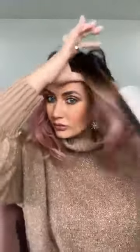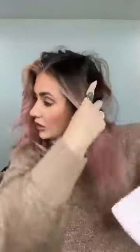All right, my hair, I couldn't find a scrunchie, so I used a headband. Because when you tan, you want to be sure that you put your hair up. Okay, so I'm just taking a hairbrush and detangling.